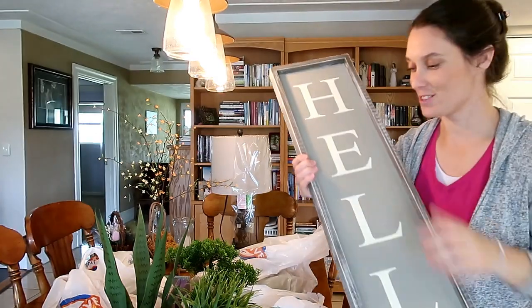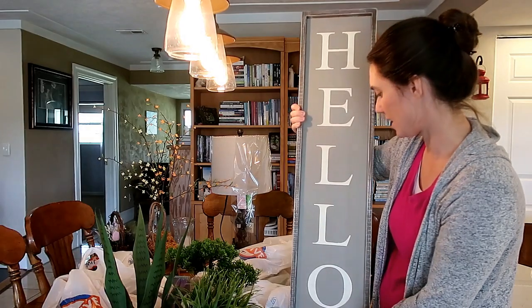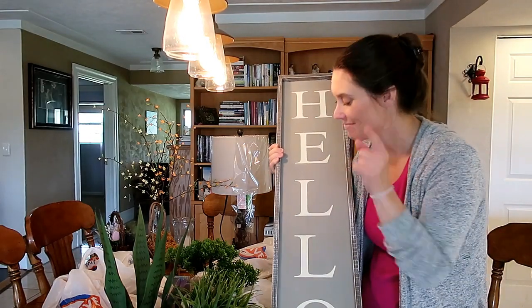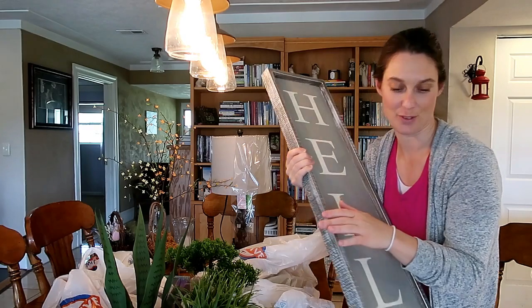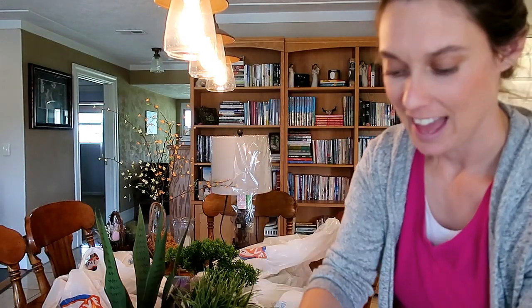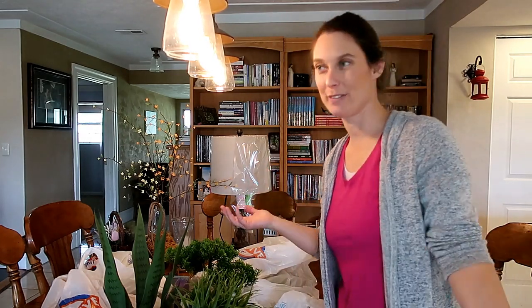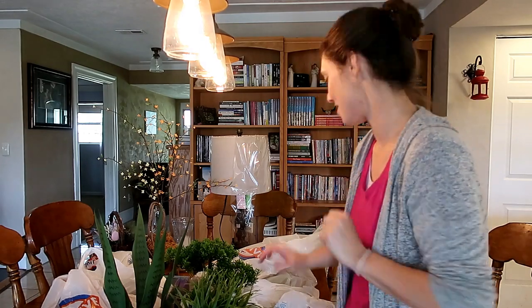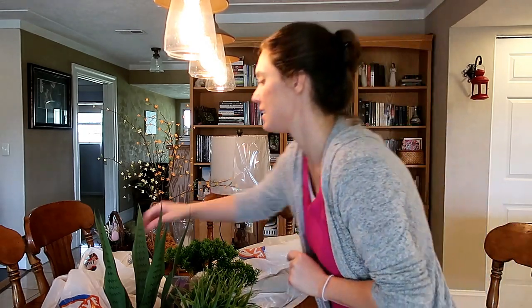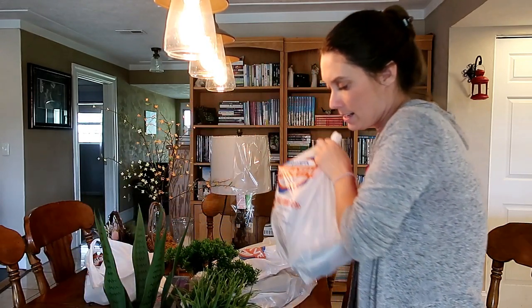So one I got was this really cute sign. It says, "Hello, hello." So I don't know. I've got a couple places in mind for it. You know, I took the pictures, I showed you that earlier, how I take pictures of the spaces that I want to decorate. But this time I just found several pieces that could go several different places, so we'll see. All right, so we got that sign. And let's see what else.